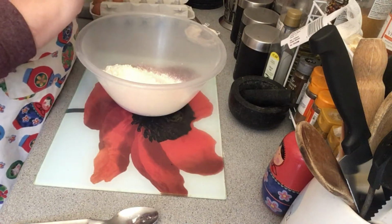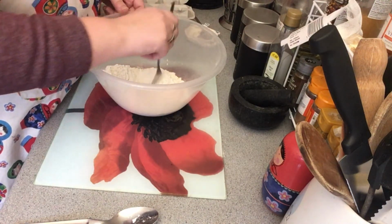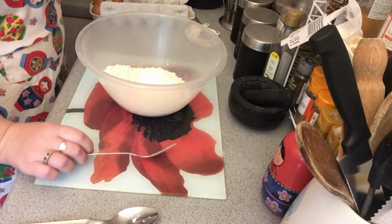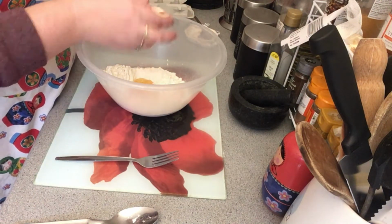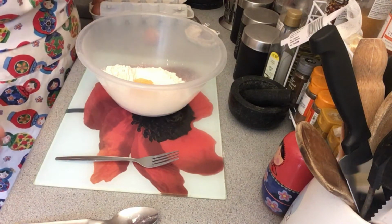Okay, so now we're going to make a little well in the middle of our flour. Not that anything is going to stay in that well once I get going, but hey. And we need 3 eggs. So 300 grams of flour, 3 eggs, and a pinch of salt. And that is all you need.